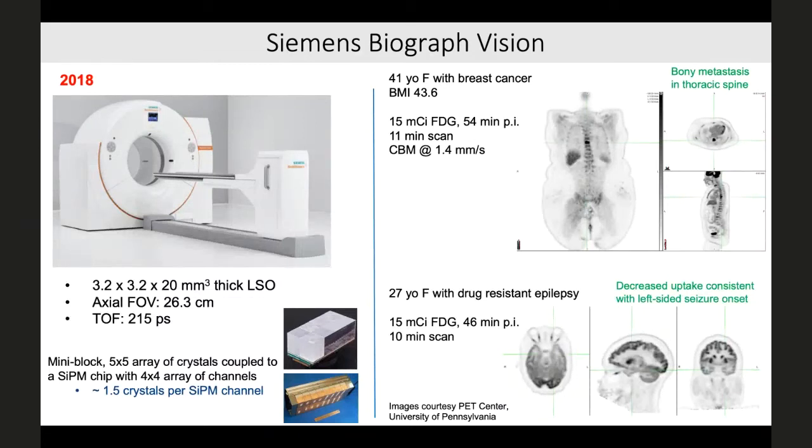The two images that you see on the right, taken at HUP, are examples of what one can do with a very heavy patient now with very high BMI. Again, the improved timing resolution is very beneficial, particularly for the heavy patients. And this is a scan acquired in only 11 minutes, whereas the one that I had shown earlier from the Philips Gemini was 27 minutes to get reasonably good image quality. So that's a consequence of now having timing resolution that's a factor of 2 better, as well as higher sensitivity intrinsic from the longer axial field of view.